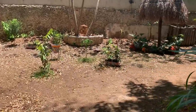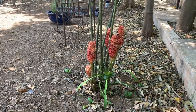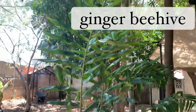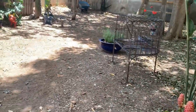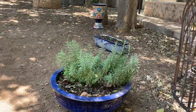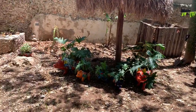Then I'm going to show you my favorite plant that we have. This is called a heliconia. Well, that's what the guy at the nursery said, but it's actually called a ginger beehive, which we think is very cool. And then what else? We have lavender in this pot. Lavender grows so well in the Yucatan. It always did okay in Connecticut, but it's so happy here. It's already flowered once. We have some banana trees.